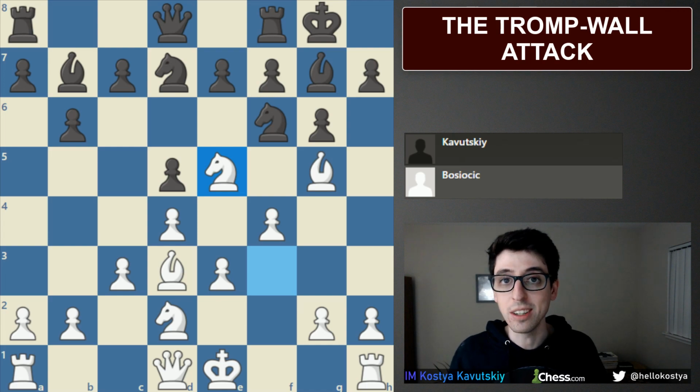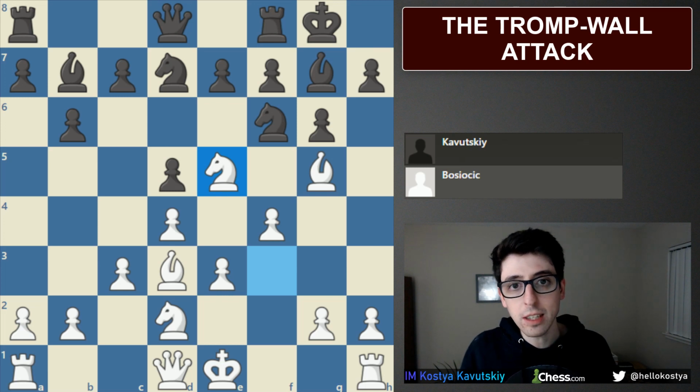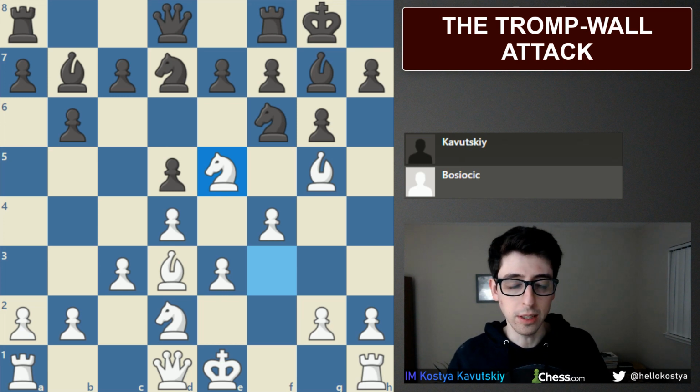So with that, let's start with the first instructive game here, and this was actually a game where I was on the wrong side of this setup. And this was the game played last year that really turned me on to this opening, because we reached this position after 9 moves. My opponent, Grandmaster Bosiocic, just played his knight to e5, and all of a sudden I realized I had no idea what to do in this position.